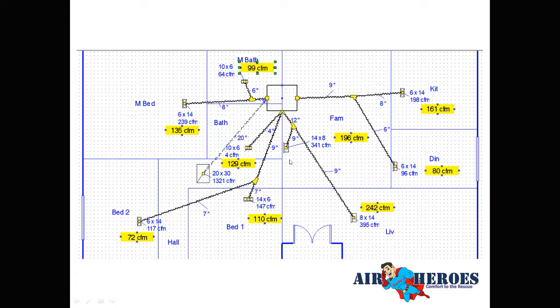As you can look at all these different rooms, we have some huge differences. This room right here was 341, and we're only getting 196. That's a whole 140 plus CFM that we're losing. So a lot of these are off. And if you look at this one bathroom, they complain about the bathroom always being cold. This hall bath only needs 4 CFM, but 129 CFM is actually coming to the room with the old existing system. So yeah, they had a lot of issues with the ductwork. So we're going to change it all out and make it right.